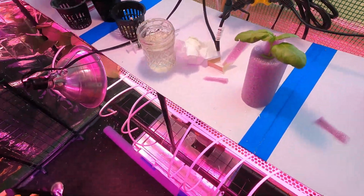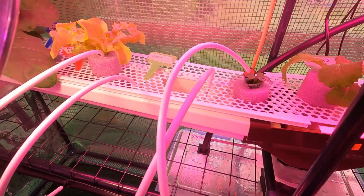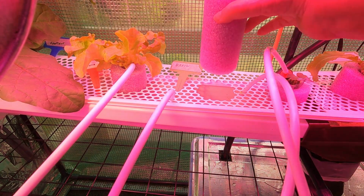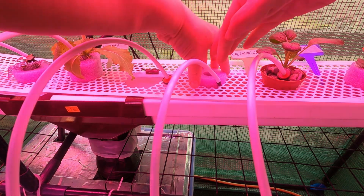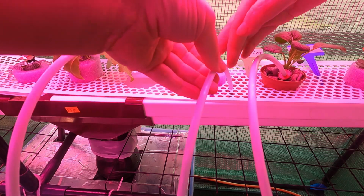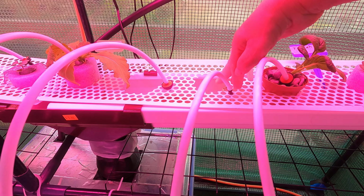Let's see how she fits. And now this might turn out badly, because this hole was trimmed. Oh no. Okay, all right. Over here. It's gonna have to be this one. Gonna have to use Jetty McJetface. Go on.